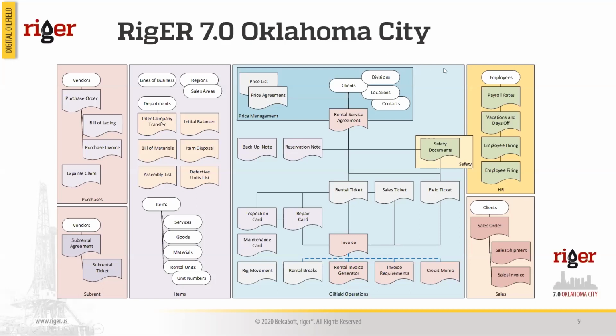The biggest module by far, and it identifies the specifics of RigER, is the oilfield equipment rentals module. This is the blue one in the middle. You can see that you can manage anything and everything that relates to oilfield equipment rentals. We have a module that helps with the HR side of management. That's the yellow one on the left-hand side. You can keep track of the people, time off, employee hours, employee certifications, as well as the rates. And the sales module is also part of RigER, because quite often equipment has to be sold, and we support that function in the system as well.